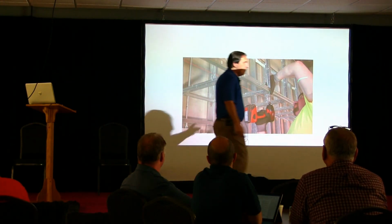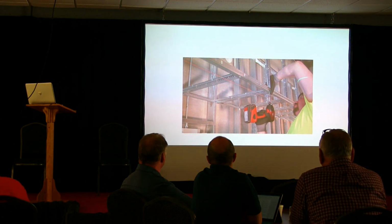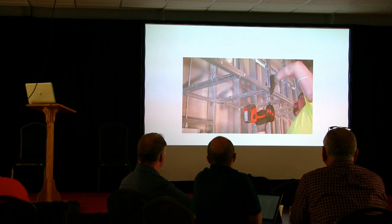What about this guy? Does he need fire blocking? Nope. It's metal studs. It's not combustible.